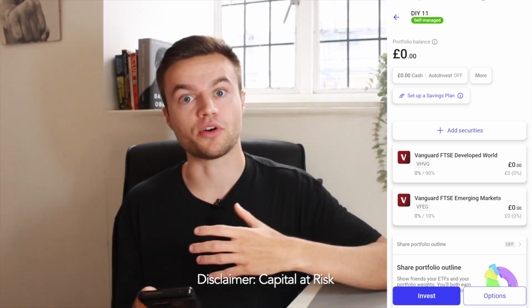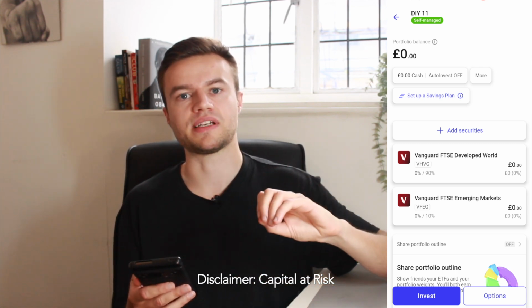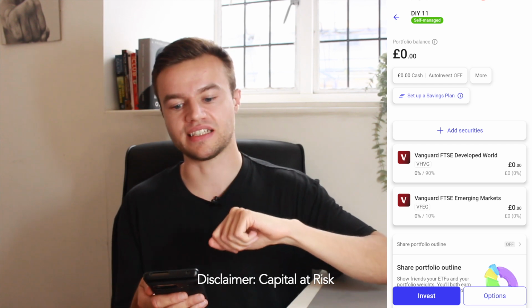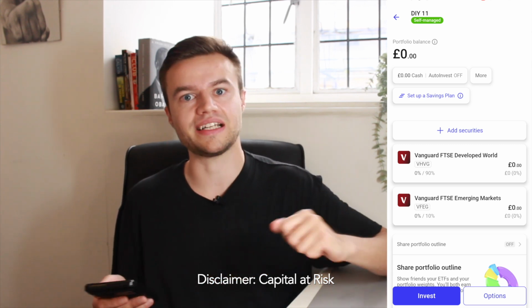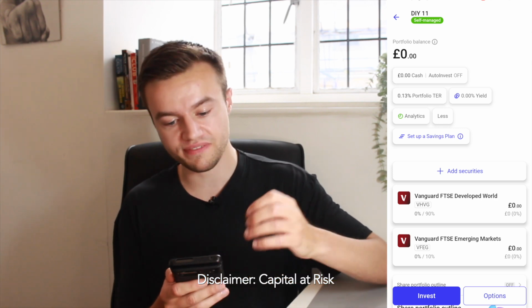I have mine set up on a monthly basis, so every month, just after payday, a set sum is taken from my bank account, it's deposited into my InvestEngine account, and it's automatically invested into my portfolio. It's really easy. It makes it super simple for me to be a long-term investor and not to worry about it. It's completely hassle-free. There's other features here as well. So there's also the auto invest feature.